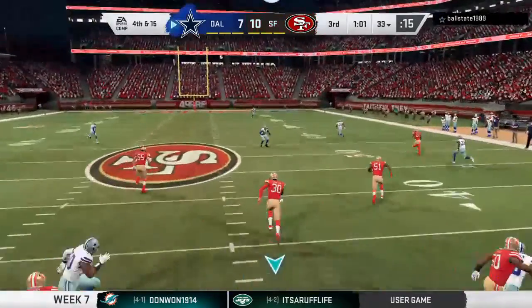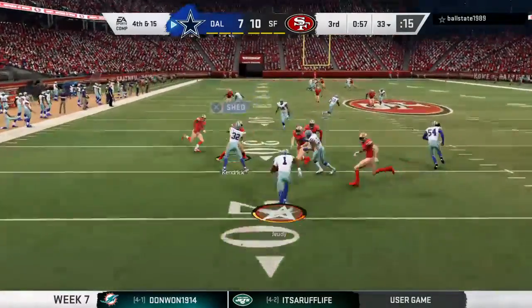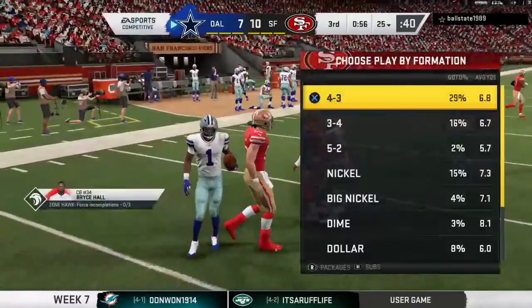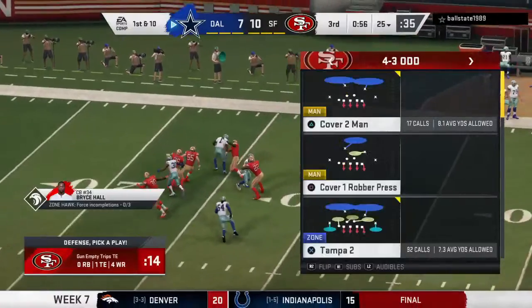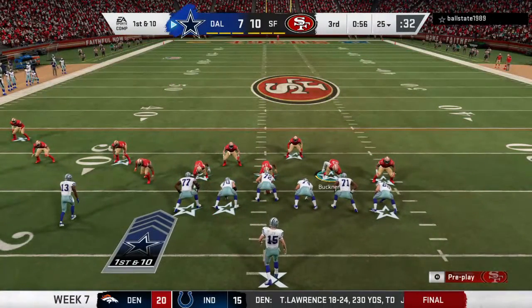And the punt team is on now as this one's sent away. This is taken at the 15. It's a 49-yard punt, but subtract 9 there for the return. And the offense will take over with a new set of downs, about set for this next drive by the Cowboys offense.